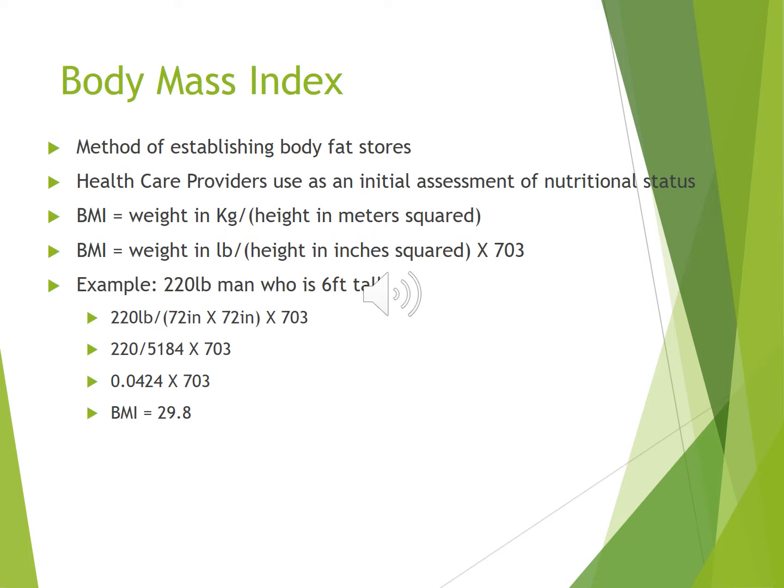Basically, with this formula, you will need to convert your weight to kilograms. The BMI is weight in kilograms divided by height in meters squared, or weight in pounds divided by height in inches squared times 703. So if you want to take a few minutes and work that out, you can before you jump to the next slide.